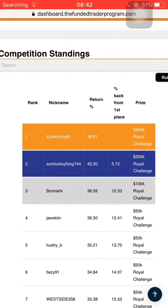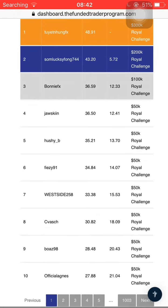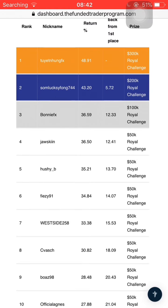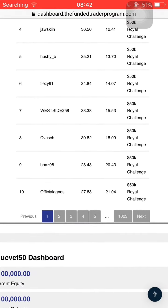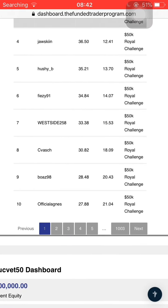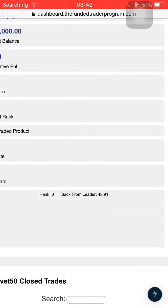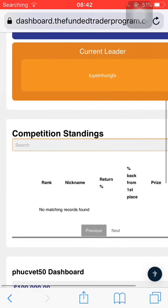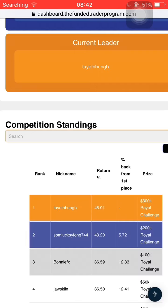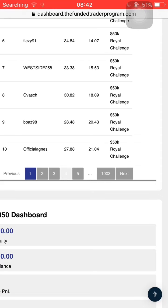As you can see, the top person here, guys, is Tuyeni, whatever this name is, the nickname they used here, complicated, and they returned 48.91% of their total trading. So guys, this person won a 300k account, and the second person here won a 200k account, and the third person here won a 100k account, and the list goes on until the other people who won the rest of the positions. As you can see, guys, I can go check on the list, the large list somewhere there, and show you what happens to those guys on the list. So I think there is nothing here to display, so let me just check around number 4 or 5 here to see.